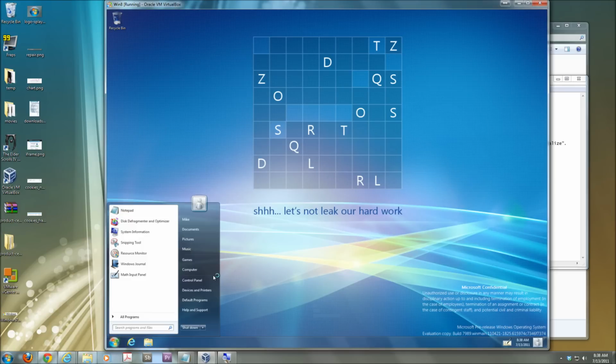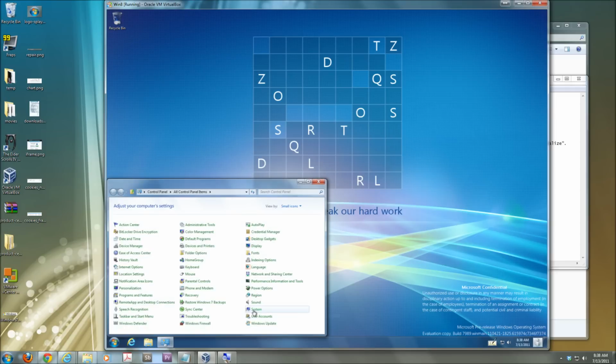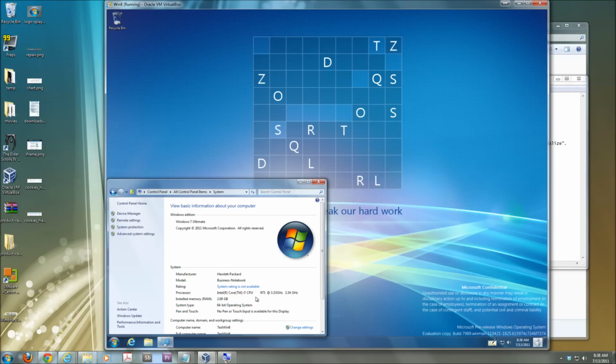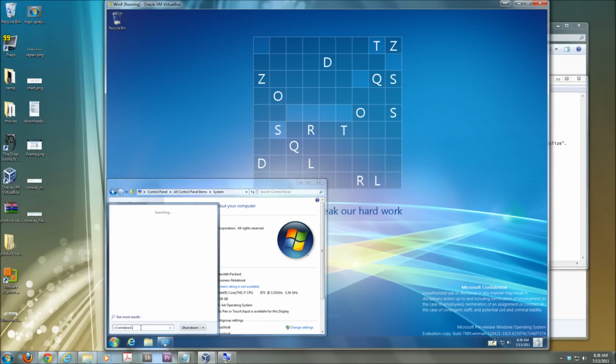Now, the big complaint was that if you go to Control Panel, and if you go to System, of course, novices will say, this is Windows 7 Ultimate. Look, it says Windows 7 Ultimate. They fail to notice that it doesn't have a service pack. The copyright is 2011. And they also fail to notice that DLL files in the operating system have been modified, are different sizes, and so forth.